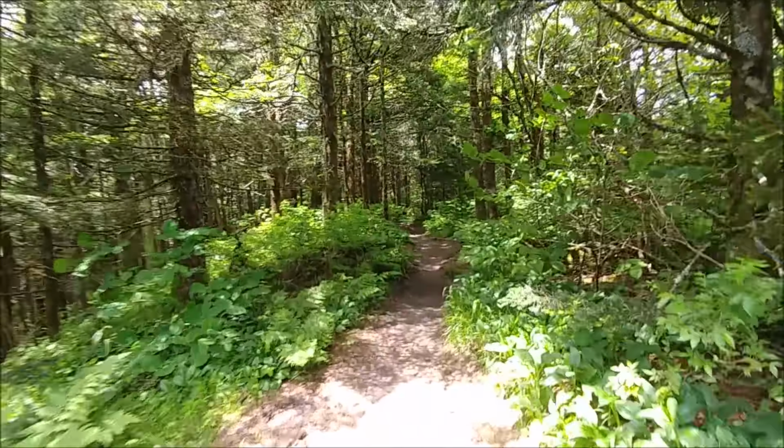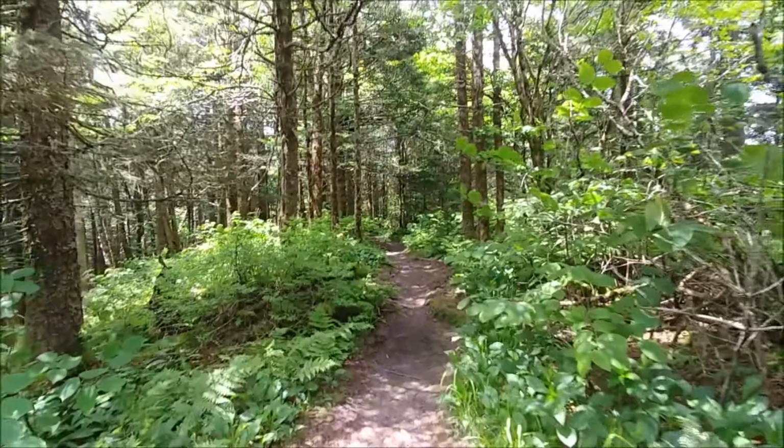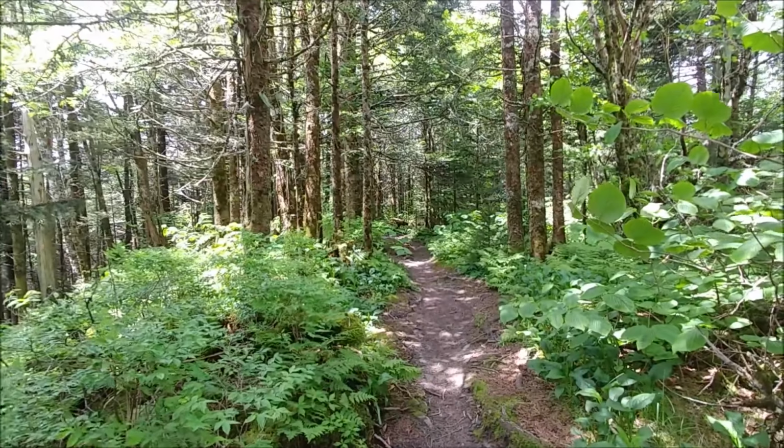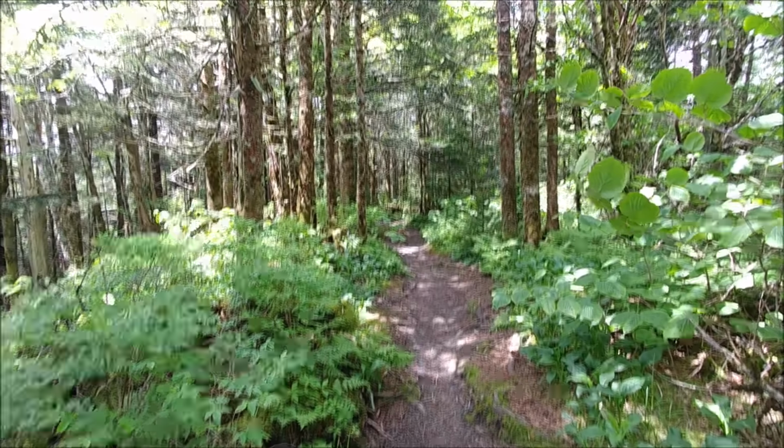I'm going to look for a marker somewhere. If it's not on the trail, but I'm standing at the highest point, I'm pretty sure.